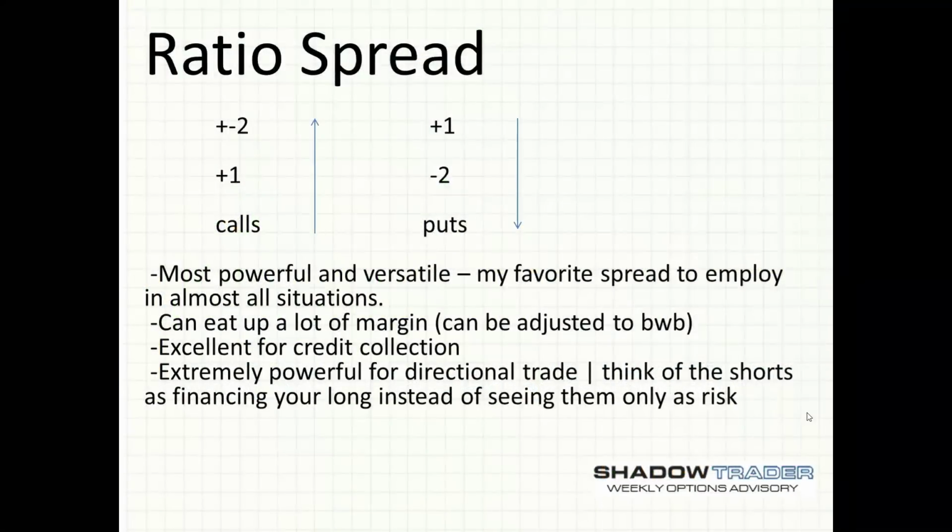This is the last spread that I want to share with you. This is the spread called ratio, and it is the most powerful and versatile of the spreads that I employ. And it can really be employed in almost all situations, with the caveat that it can eat up a lot of margin. But that can always be adjusted to a BWB. So yes, it can eat up a lot of margin, but remember, you can always cap off that risk as a broken wing butterfly.